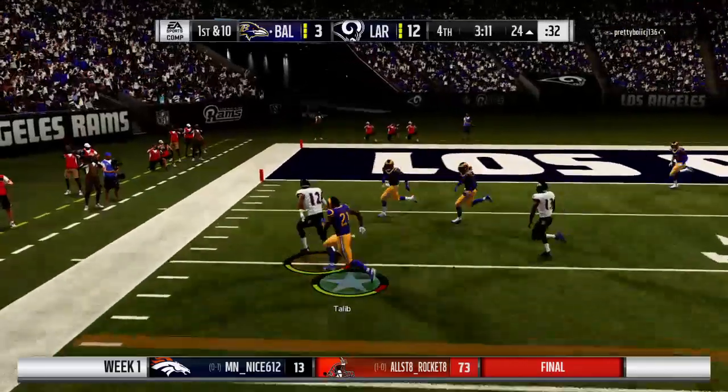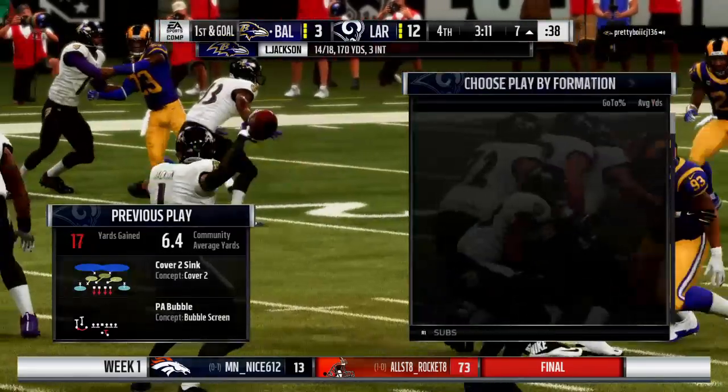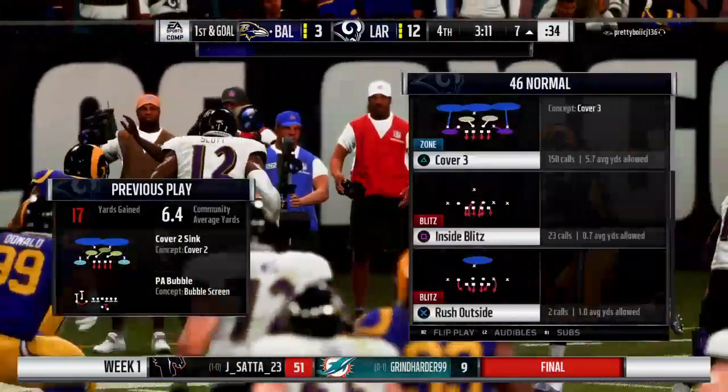Throw left side complete to Scott. And he is out of bounds, but first he gets it inside the 10 to the 7. The Raven passing game getting in sync, another first down.